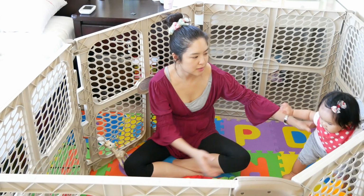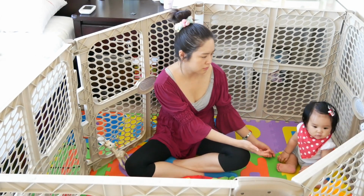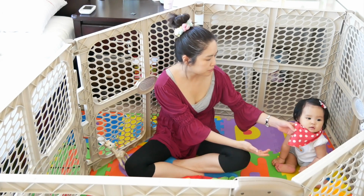Don't let go. She always does that. Okay.